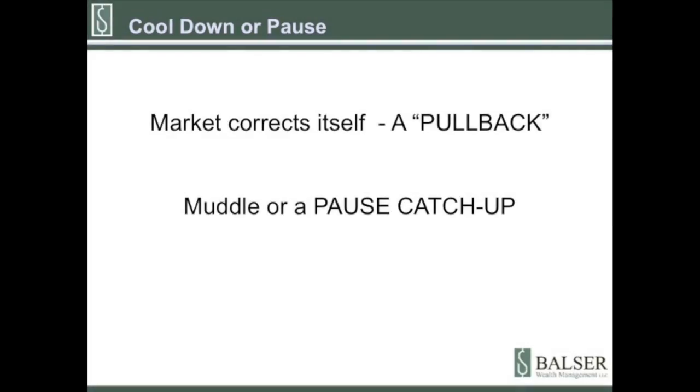Pulling back to the middle can happen in one of two ways. The first way is the market corrects itself. It's basically a pullback. The other is the market just kind of muddles around or takes a breather for a week, 2, possibly 3, sometimes 4 to 5 weeks. This is a pretty important concept that I want you to remember, this idea of the bell curve. Right now we are way, way overbought, and we need to make a move back to the middle of the trading band.